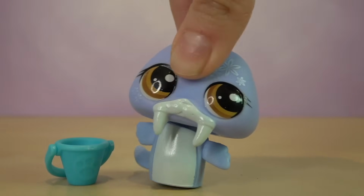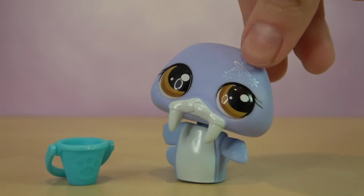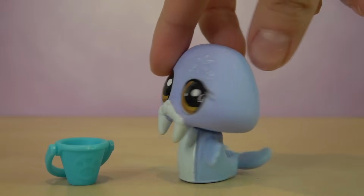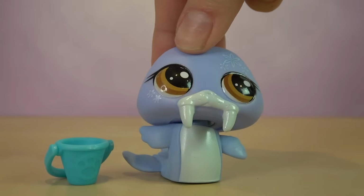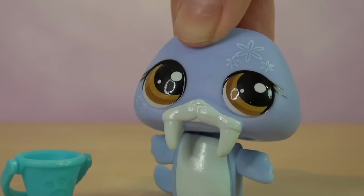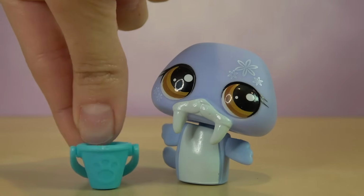Its head is a little squishy, but I feel like even the G2 walruses had kind of squishy heads, and its head is a little slanted as well. But nonetheless, he's still able to stand up on his own, and he's a generally really cool guy. No pun intended, of course. And his accessory is this little bucket. I'm assuming he's going fishing somewhere, maybe.